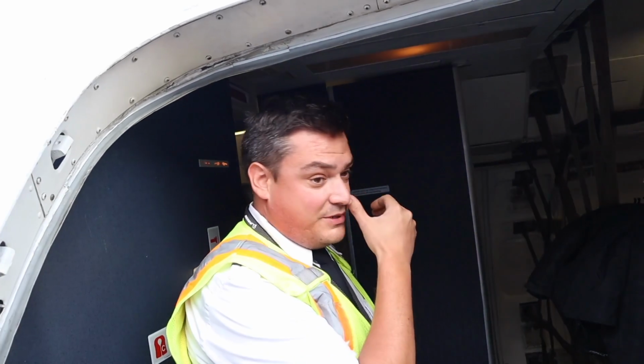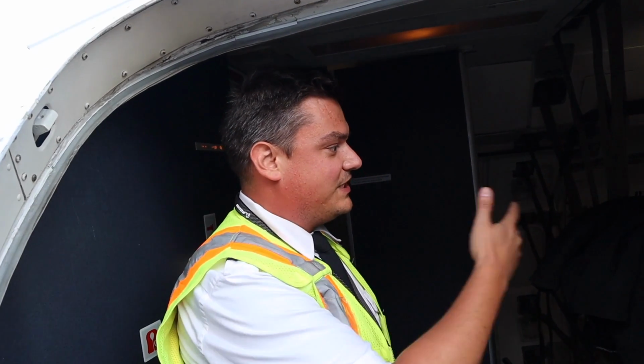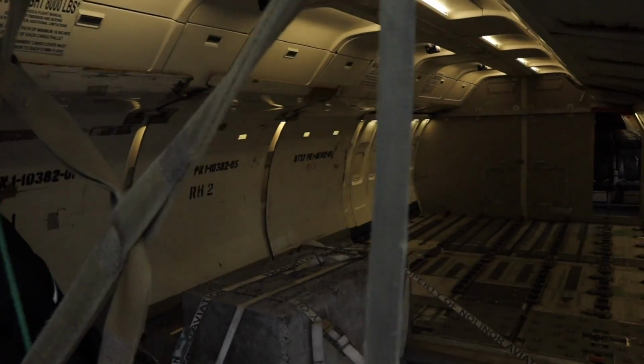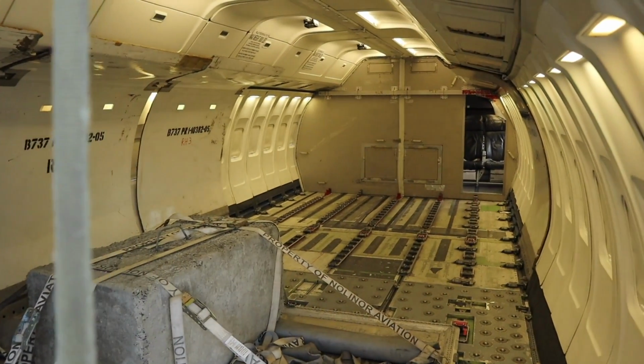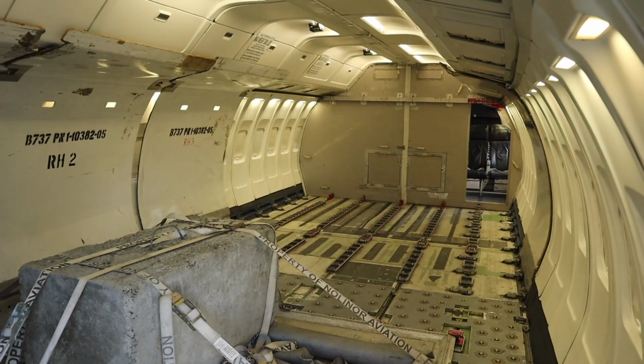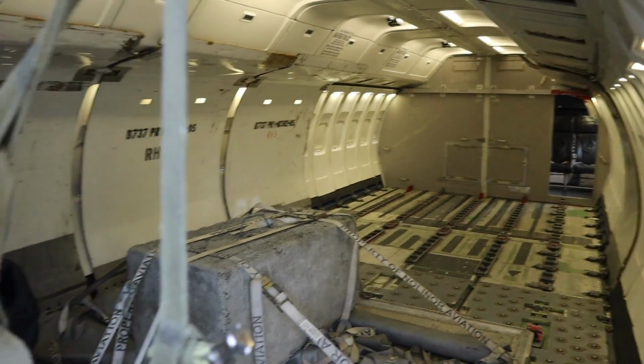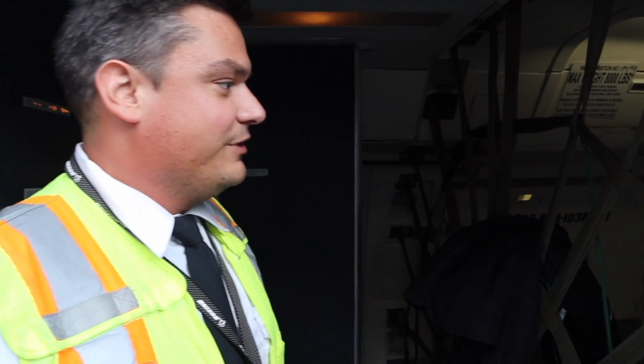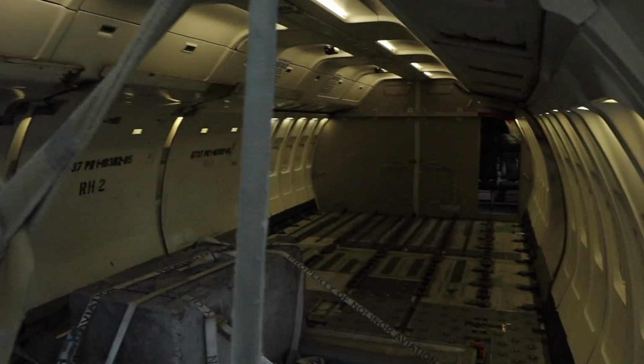Today we're going to be in a combination configuration, which means we're going to be half cargo and passengers in the back. If you look through the door, that wall right there can be moved wherever we want it. We can put it all the way up here, fill it all with passengers. We can put it all the way at the back and take the chairs out, fill it all with cargo. So they're really versatile planes. All of our planes can do this. Not every day you get to fly a 737-200 Classic Combi.